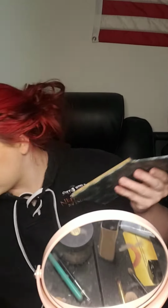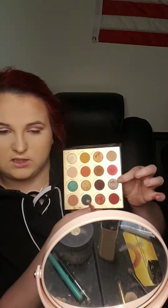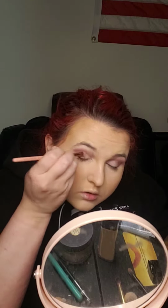Alright, so now I'm just going to take a small little packing brush. Where's my packing brush? Here it is. And I'm going to dip into the shade right next to it called Flex, which is this cool shade right here, which I think would look really pretty with this color. I haven't really used this shade before either.